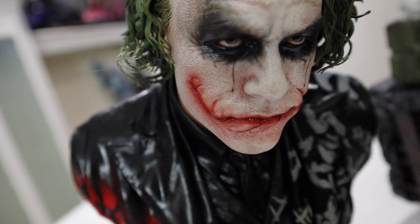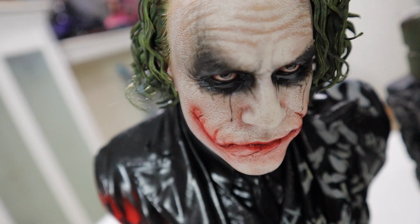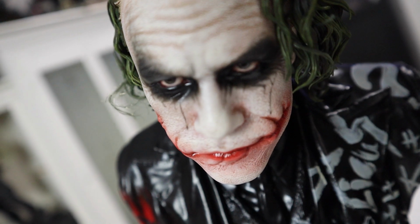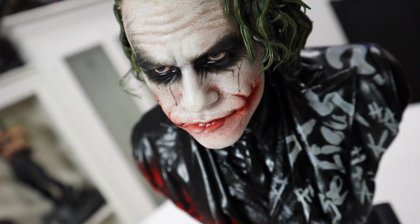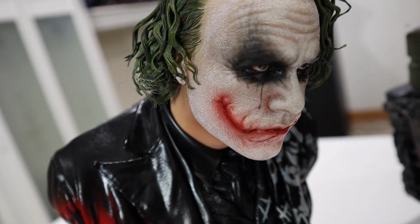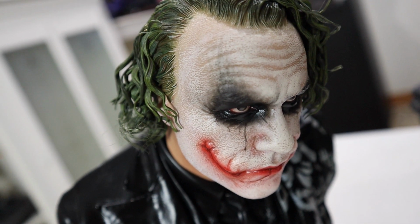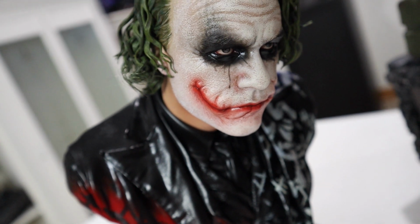Is this Heath Ledger? Let's look. Is it Heath Ledger? I think it's absolutely there. I feel like he doesn't capture as well on camera. He looks better in person, just like the original. Is this as good as the prototype? I'm going to say no. The paint on the prototype was phenomenal. This is very, very, very impressive, but it is not the prototype. And we shouldn't expect the prototype. We really shouldn't.